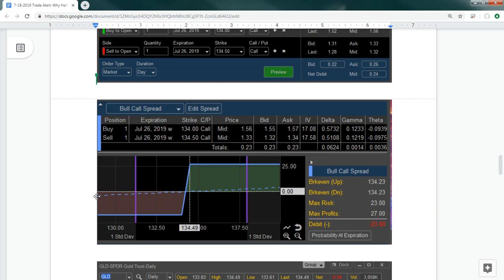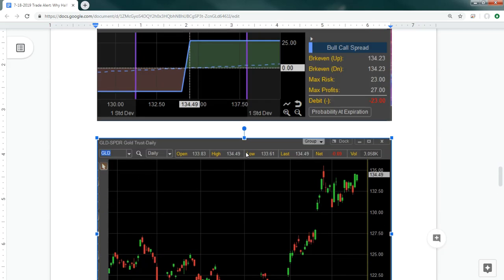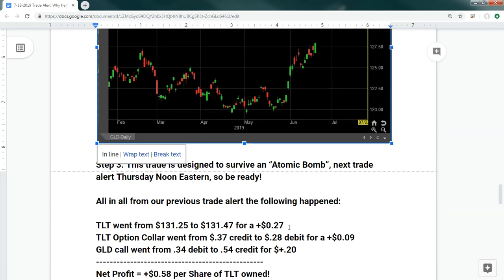So this will be a very repetitive trade. Right now, I'm still playing a little safer. I had this one strike higher to generate a bigger profit, but I like this one. All we need is GLD to stay put, and we double our money on this part of the play. It's financed for free with our TLT collar, so it's a very low risk, repetitive trade we're going to be doing most likely for a very long time, until the China-US trade war is resolved, which could take years to happen. So here's a look at GLD getting ready to break out higher. Now this trade is designed to survive an atomic bomb, so there will be no emergency alerts, and the next trade will be Thursday at noon.